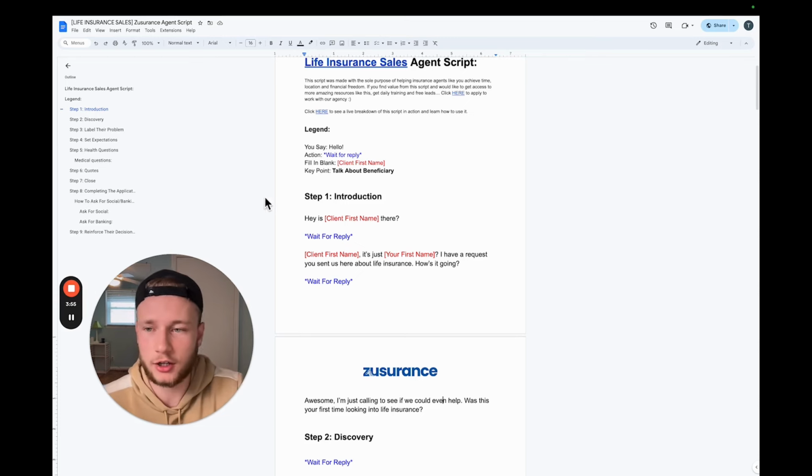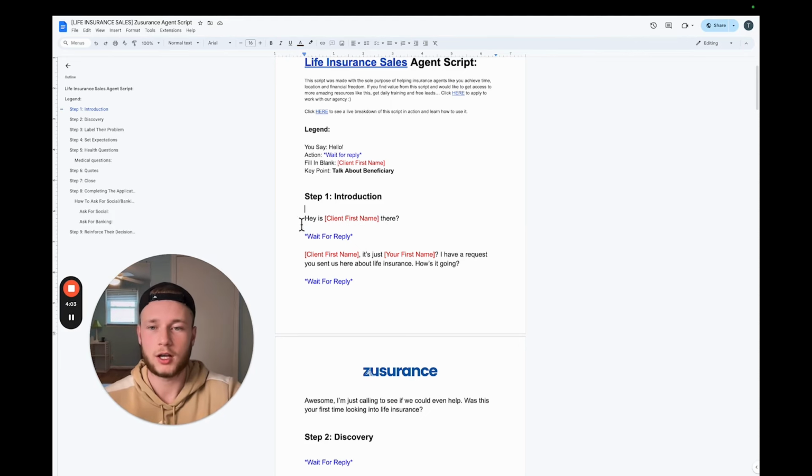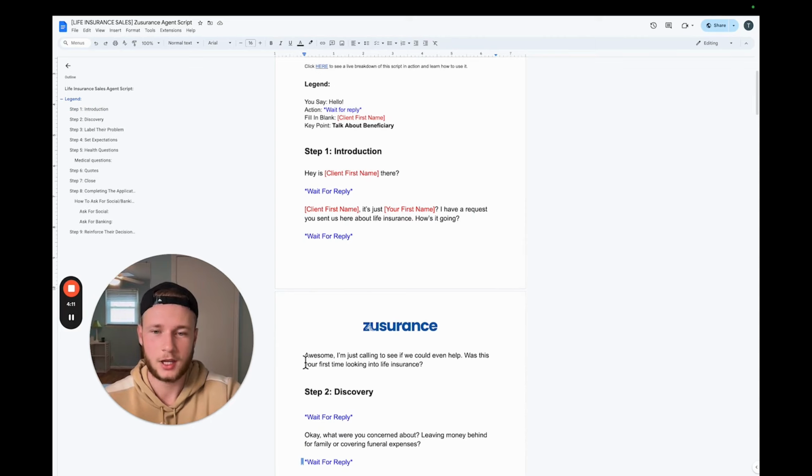The other key point here too is we just say our first name because we want to basically sound like a friend from high school that's just giving them a call, right? We want to, in the first few seconds, they're like, do I know this guy? Who is this? And we just sound so friendly that they're just going to want to stay and talk to us, right? And then we're going to dive into it and then we'll go to step 2. But first, let me show you guys how step 1 works.